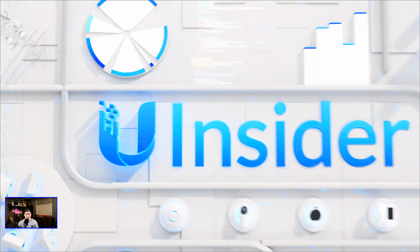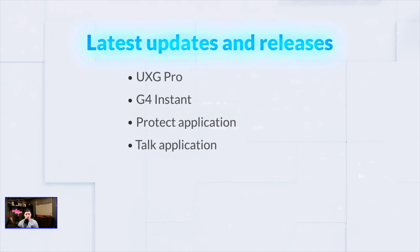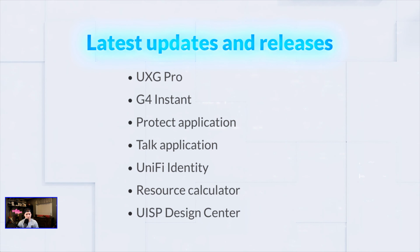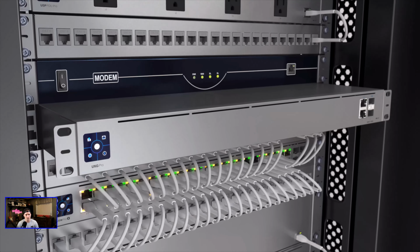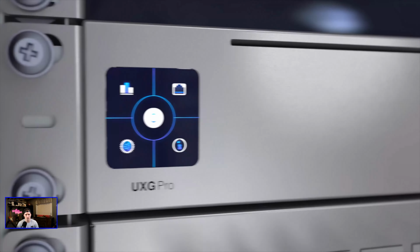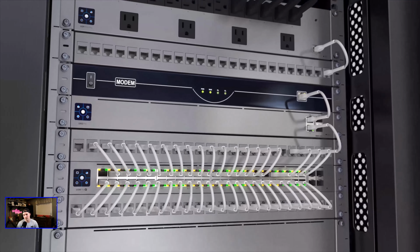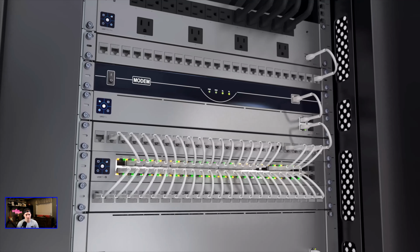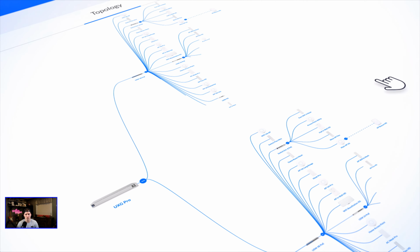Welcome to Ubiquiti Insider, where we share insights into the latest Ubiquiti R&D advancements. We've recently launched brand new hardware and software, as well as major updates across Unifi Network, Protect, Talk, and UID, all with the goal of simplifying IT. Starting with our next-generation Unifi Gateway Pro, a powerful security gateway that can supplement your Unifi console to offload all routing responsibilities for medium to large-size networks. The UXG Pro can also be paired with a cloud console to support higher-scale Unifi network deployments.